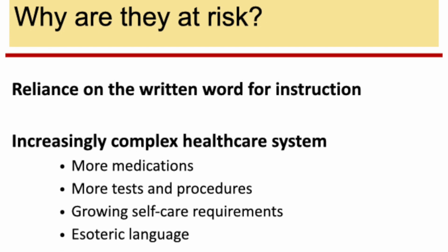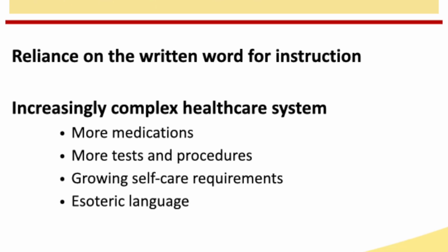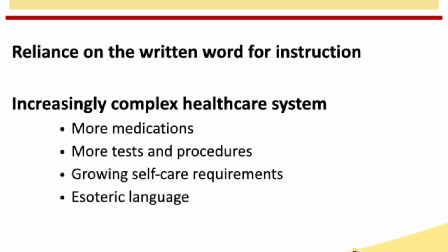So why are there risks? Because oftentimes there's a reliance in medical communication on the written word, right? The doctor only has about 7 minutes to spend with us, and then we're getting all these papers. We talked about that in the other room. There's such a reliance on the instructions that we get sent home with, which don't break it down. And in that stressful environment of the doctor's office, any explanation that's happening there is often going over our heads.